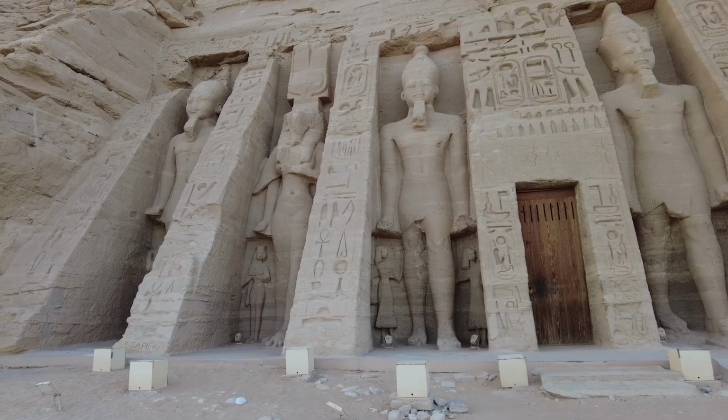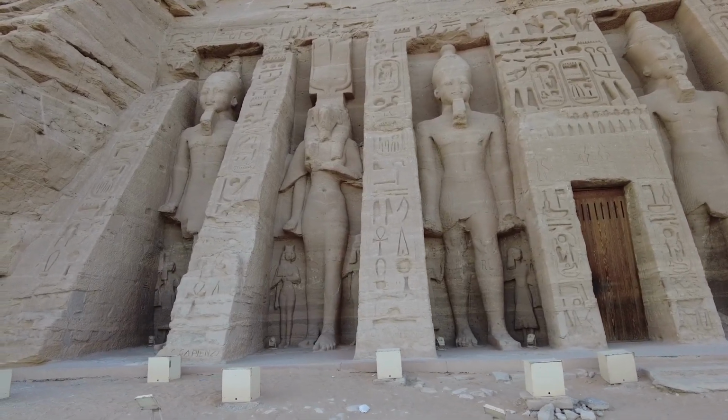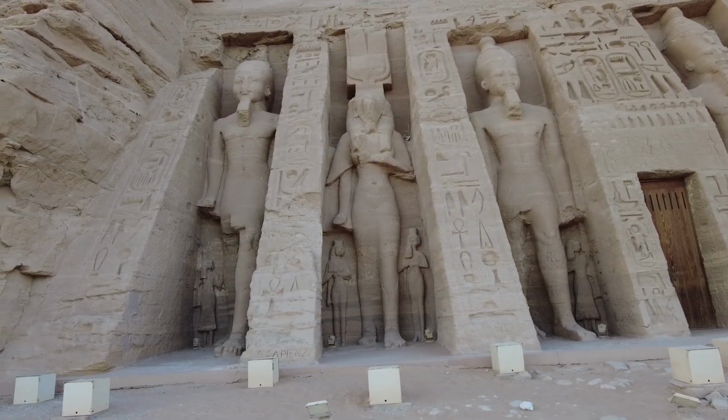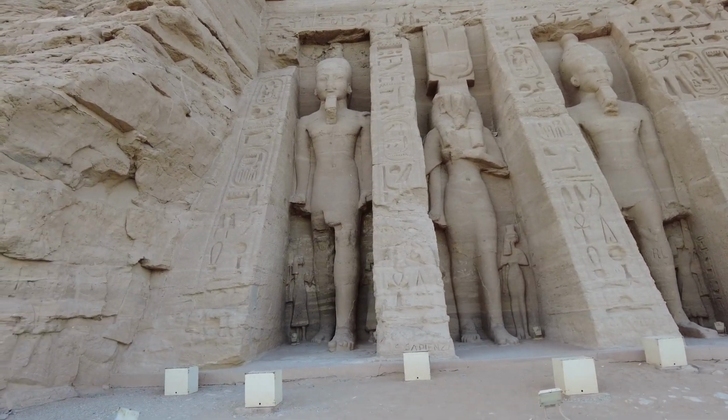There is an inscription that was a dedication from the pharaoh to his wife that goes something like this: "A work belonging for all eternity to the great royal wife, Nefertari Merienmut, by whom the sun shines."